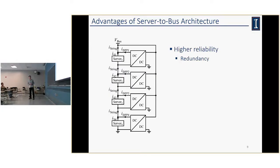Another advantage of the server-to-bus architecture is that it has high reliability. First of all, it has redundancy, which the other two architectures don't have. For example, in the same scenario, with the string current set to be optimal, what if one of the converters fails? We can control the string current to be another value. We can control it to be the current of the failed server, and control the other DPP converters to compensate for the other servers, and still the system is running, and we can supply all the servers. This cannot be achieved by the server-to-server architecture or the server-to-virtual-bus architecture.